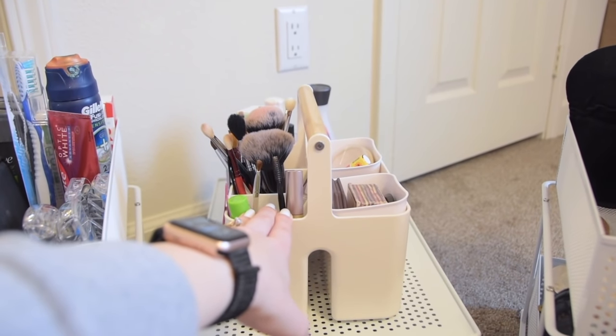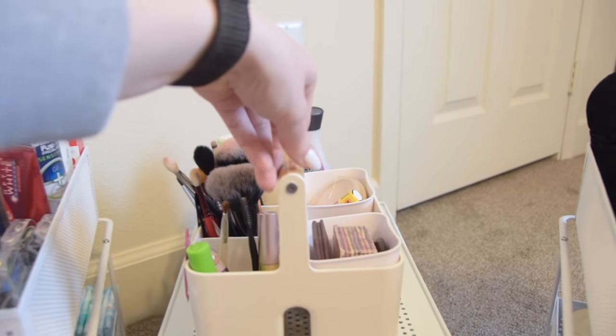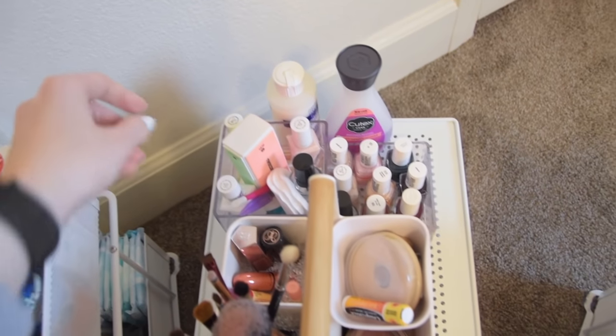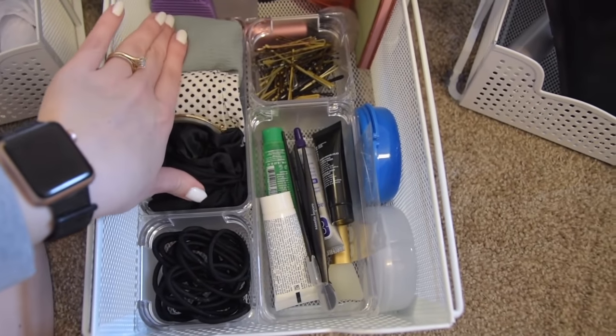I recently decluttered so much makeup. I will link that video for you here, but I condensed all of it down into this caddy. Behind it, I have a little organizer with all of my nail polish stuff. In this drawer, I have hair ties, bobby pins, hair accessories.